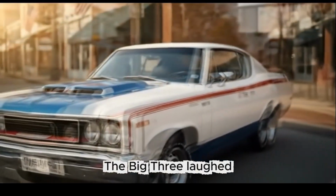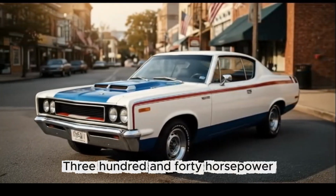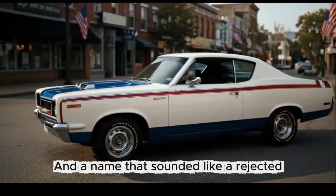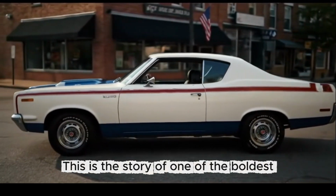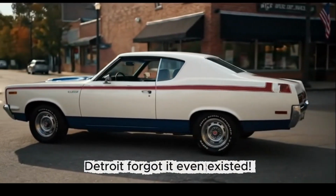The big three laughed, until this thing started destroying them on the street. 340 horsepower, a hood scoop you could see from space, and a name that sounded like a rejected G.I. Joe toy, the Rebel Machine. This is the story of one of the boldest AMCs ever built, and how Detroit forgot it even existed.